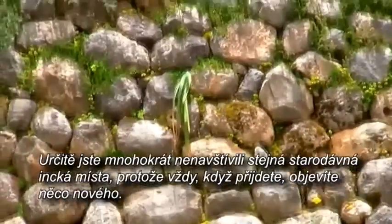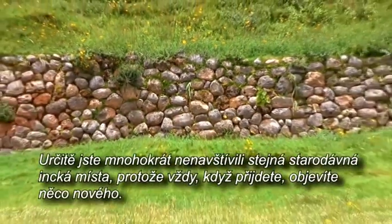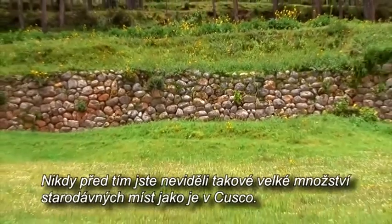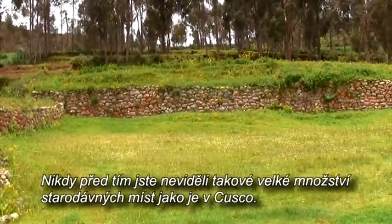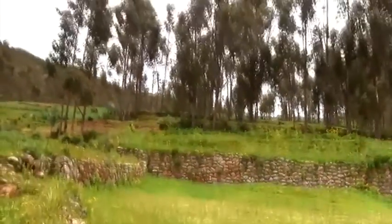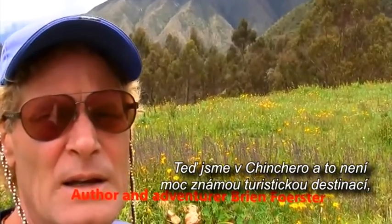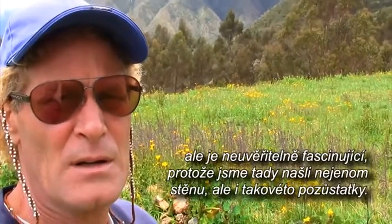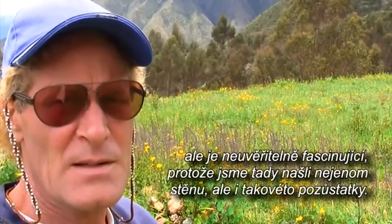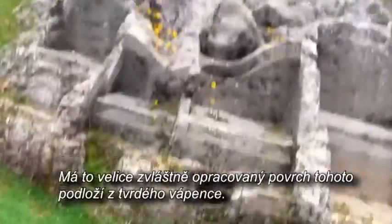You can never visit ancient Inca sites too many times, because every time you go, you always find something that you haven't seen before. That's how complex a lot of the ancient archaeological sites in Cusco are. Presently, we're at Chinchero. Chinchero is not one of the more popular tourist destinations, but it's incredibly fascinating, because here we find not only the wall that you just saw, but examples like this.